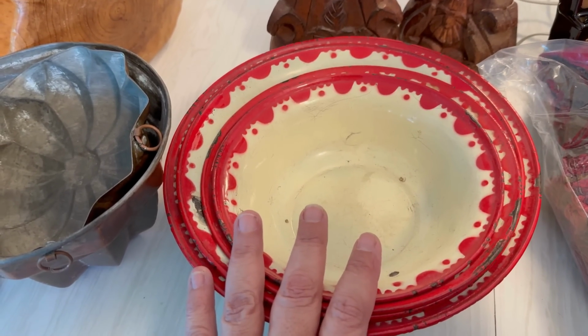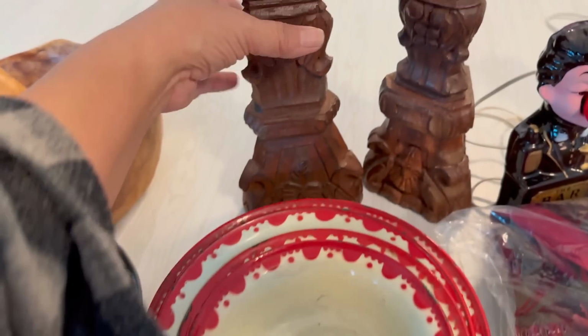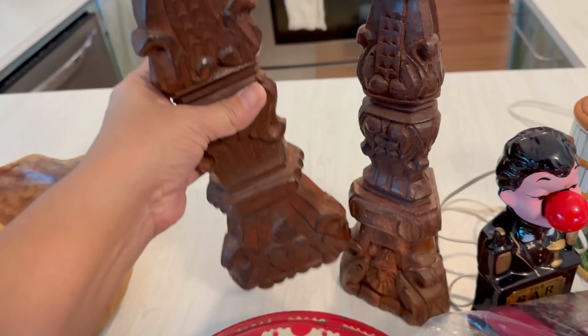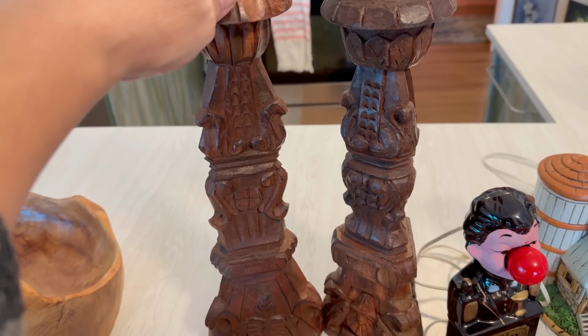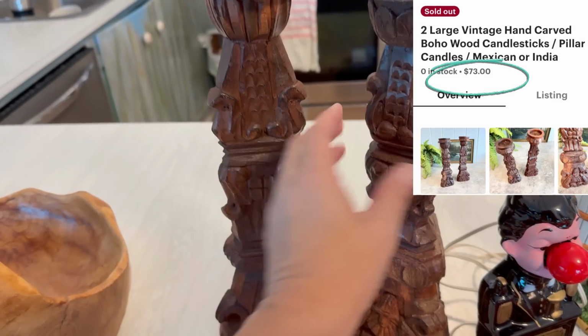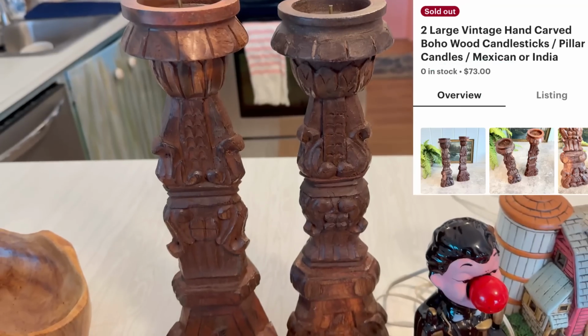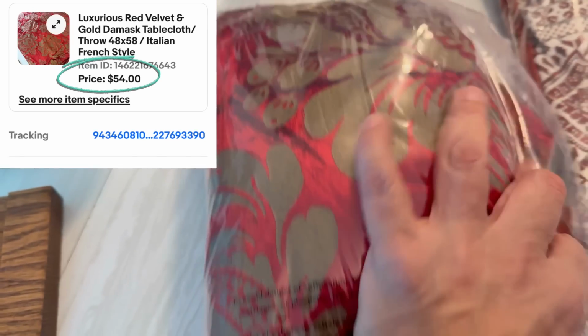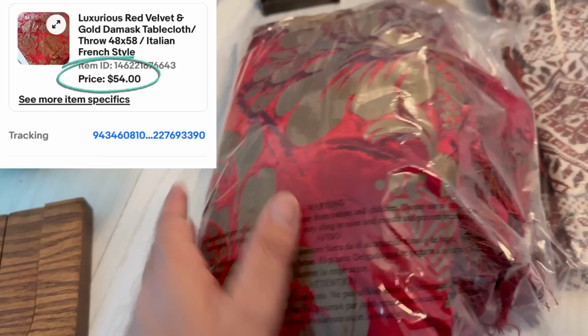I cannot even tell you where I picked these up. I've also had these for a while, and these just sold. They're very tall wood pillars for candles. This one looks just a tiny bit taller than this one, but still beautiful as they are. This flocked red velvet piece sold pretty quickly.